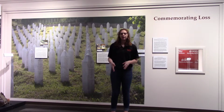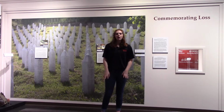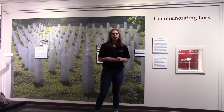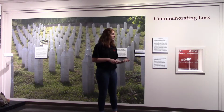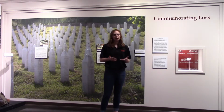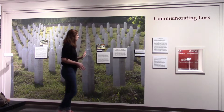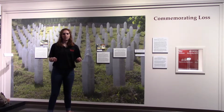In this section of the Bosnian exhibit, we are talking about commemorating loss. And in this section, we have focused on two conflicts that occurred during the Bosnian War, the siege of Sarajevo and the Srebrenica genocide. And not only do we talk about the history of these two conflicts, but we also talk about how the Bosnians have commemorated their losses, not only in Bosnia, but also here locally in Bowling Green. And as you move forward through this exhibit, you will see that we have focused on one of the survivors that actually lived through the Srebrenica genocide.